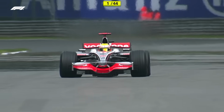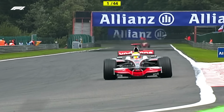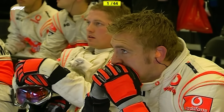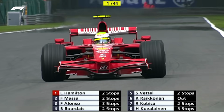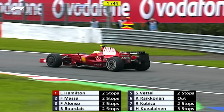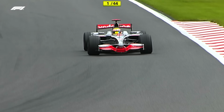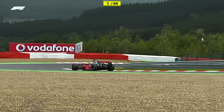And where's Massa? He'll be struggling even more, I think, in the background. Sorry to cut across you, James. No problem. Well, they are 36 seconds slower per lap than they were when it was dry. That's how much it's affected things. They're on dry tyres on a wet track. And Alonso has lost a huge amount of time to Bourdais and Vettel, behind Lewis Hamilton on the racetrack. Alonso in the Renault's in trouble.